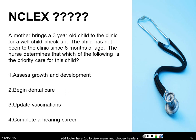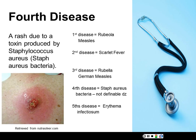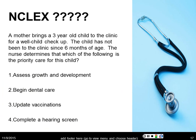Now, if you can't get the answer to this after what we've been talking about, you just need to go home right now. So, what is the answer to this? Mother brings a 3-year-old child to the clinic for a well child checkup. She hasn't been since 6 months of age. So what's the nurse going to determine is the priority care for this child? Update vaccinations. It doesn't mean that other stuff isn't important, but we need to update our vaccinations first. Okay, that's a priority.